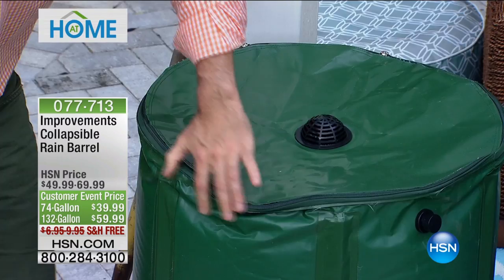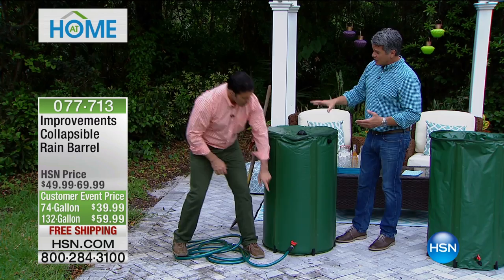I actually have a canopy that comes off of my deck. Yeah. And when it pours here, it just pours off. So I could put that right there, and then I could water all my flowers right on the deck. You could water all your flowers.